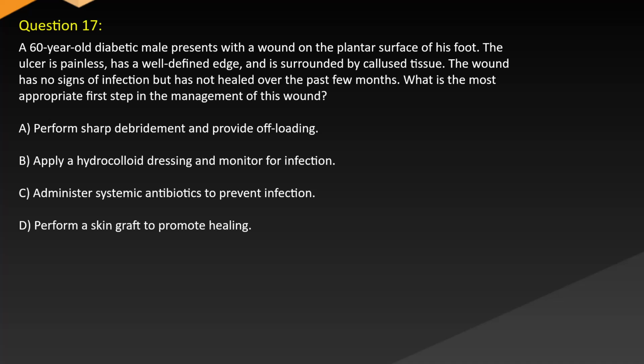A 60-year-old diabetic male presents with a wound on the plantar surface of his foot. The ulcer is painless, has a well-defined edge, and is surrounded by callous tissue. The wound has no signs of infection but has not healed over the past few months. What is the most appropriate first step in the management of this wound?